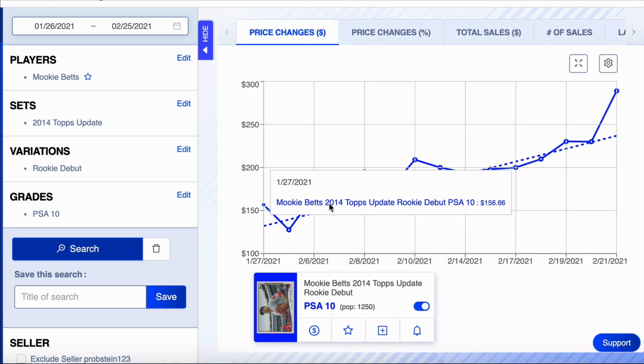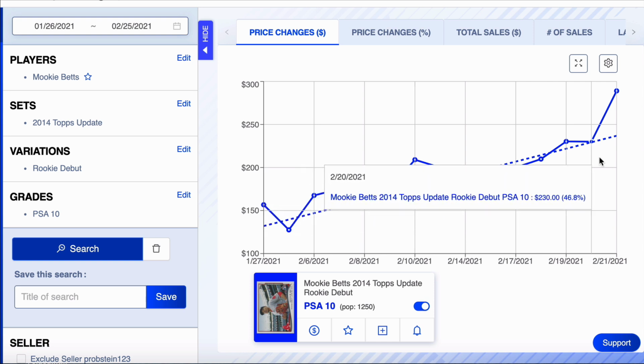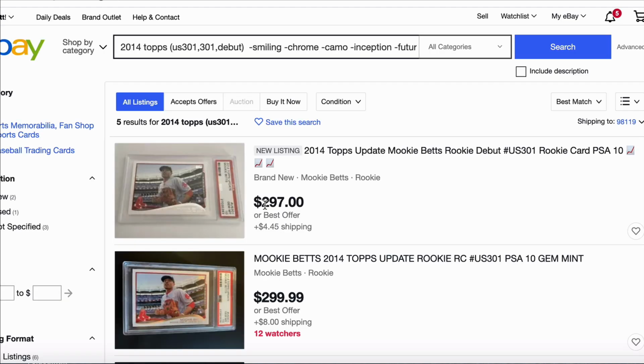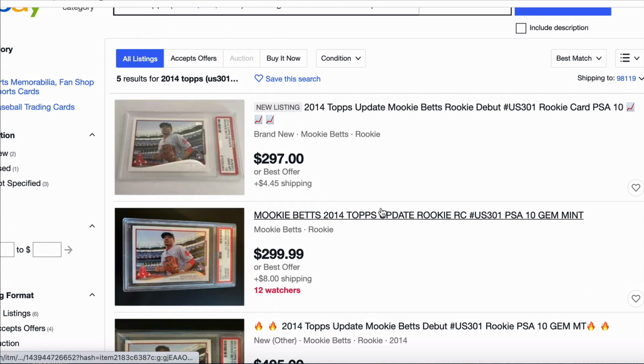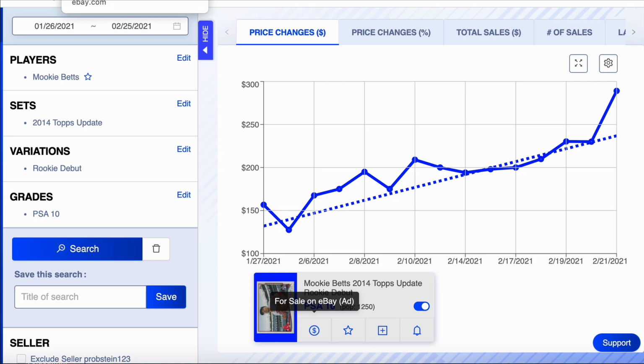30 days ago, this was 156. And about halfway through, it went up to 209, been kind of chugging along, 230, 230, and then 289. Let's go to eBay and see what we can find. 297, 299. It's only 5 results. Goodness, really? I mean, the pop count isn't that low that I should only see 5 results. That's interesting.